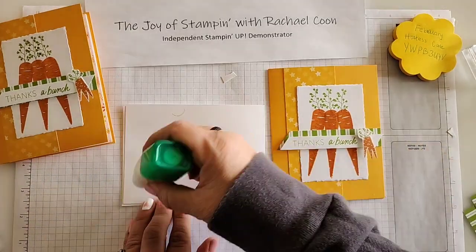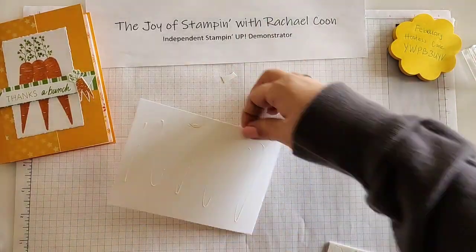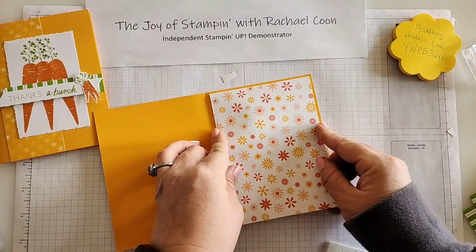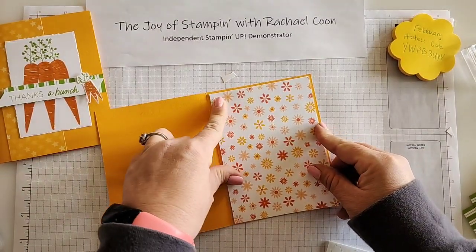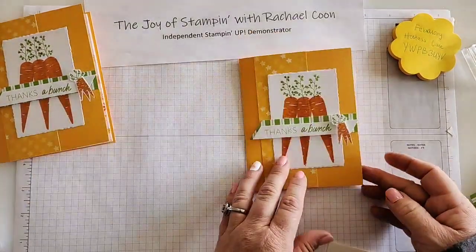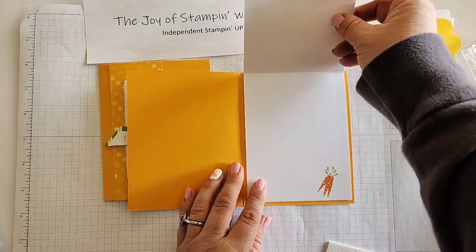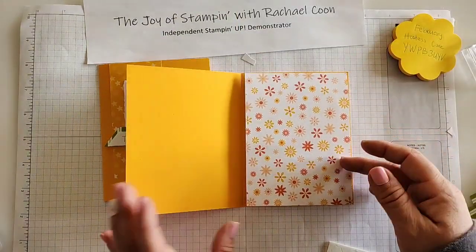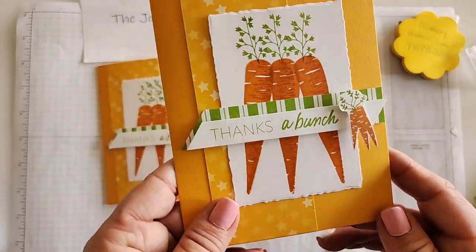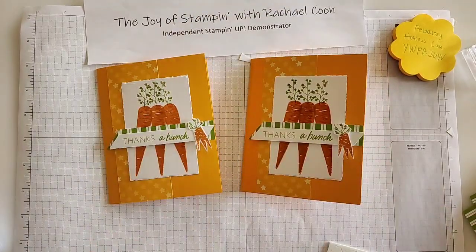Flip it over. Add the liquid glue to the back. Open up our card and attach. Make sure we have borders on all 4 sides for this one. Move it around as needed. And there we go. We have a super fun and bright inside now that we've added that DSP on an extra inside card base, we'll say. And we have our cute little carrots in the inside. I hope you guys have learned how to stamp with this stamp set a little bit and now are really thinking that it is also adorable and add it to your list before celebration is over.